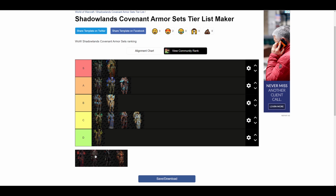So starting with the leather, I think I'm gonna put the leather for Venthyr at a low B. It's not my favorite of all these armor sets. Actually, I think I like it a little bit more than Kyrian mail. It's not my favorite of the armor sets available, but I think it does look really, really good.